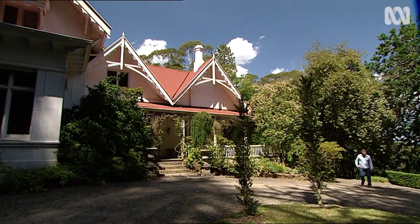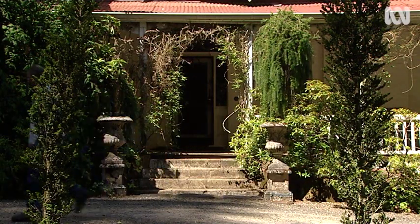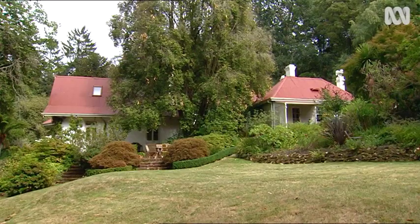Glenrannoch was built in 1873, which makes it the third oldest property on the mountain. The name comes from the Scottish Gaelic word Rannoch, which means bracken or fern, and Glen, which is rather self-explanatory.